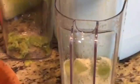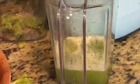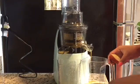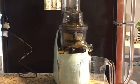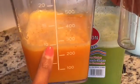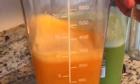You're also going to need 4 clementines, 1 apple. You're going to go ahead and peel those clementines. You don't need to peel your apple. Just cut it up. You want to make sure it's cored, and add all of that good stuff to your juicer. Once you add all of that, you can just go ahead and pour it all into the same container.